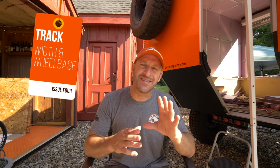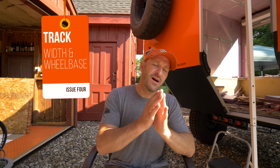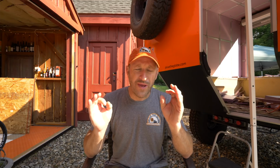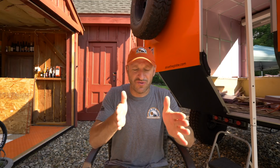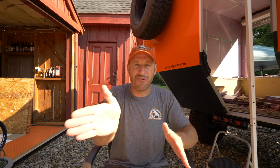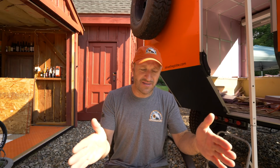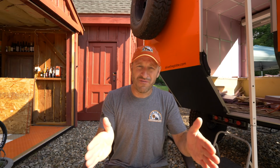Off-road track. This also comes up. It's sort of related to difficulty in maneuvering, but the off-road track is important when you're off-road. Wheelbase. Now, in my case, it's obvious. Trailers don't track the same way as the tow vehicle. That's a problem. The way around that, and it's not perfect, is to have a trailer with a wheelbase that is narrower than the tow vehicle.